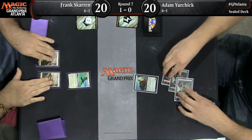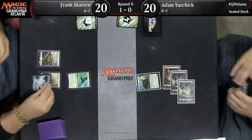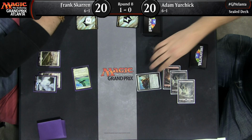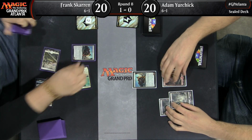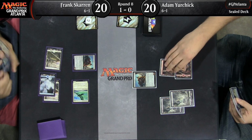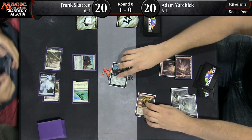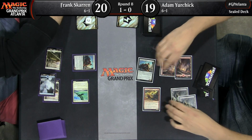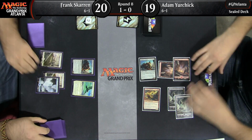Adam. Uh-oh. Pain Train. Jeez, right on turn 3. I could call it the Love Train and sing some OJs for you, but it doesn't really feel that way. No, not when you're getting attacked by that thing. Oh, speaking of. Dueling Renegade Freighters. Here comes a Spireside Infiltrator, which is going to crew the train and crash in, also dealing 1 damage to Frank in the process when it becomes tapped. So a big hit, 6 damage there from Yurchick.